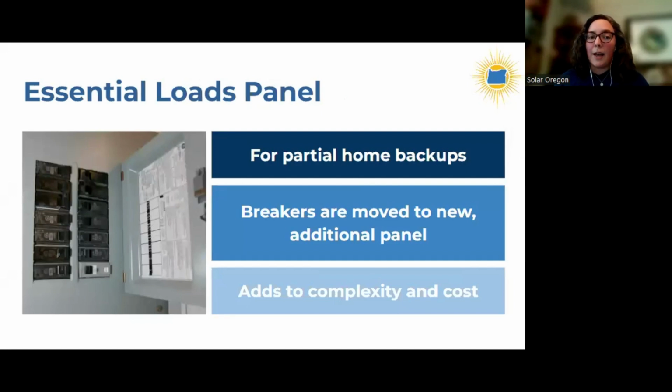When you get a partial home backup, the way you divide your home into sections that are backed up and sections that are not is based on the breakers in your electrical panel. So sometimes this will require a second electrical panel to be added to your system for essential loads. There are some new technologies like smart electrical panels, where you would only need one electrical panel. So that might look like an upgrade instead of adding a second one. Basically, these electrical panels are wired to the battery and then connected to the circuits that you're looking to back up.